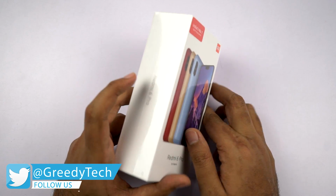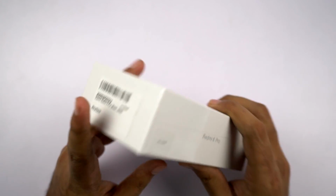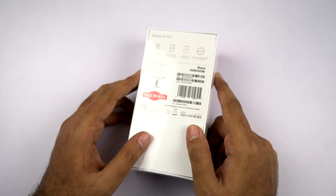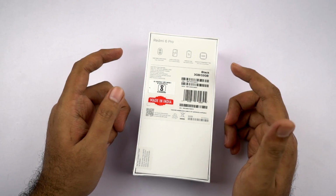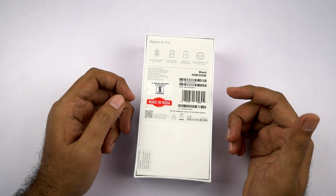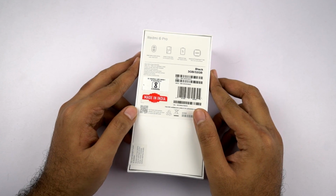Now on the sides it has the phone's name once again, that's the Redmi 6 Pro. At the bottom we have a sticker from Flipkart, and at the top we have some shipping information, and at the bottom we have some highlighting features like the dual camera setup, a notch design display, processor, a made in India sticker, IMEI numbers, color variants and storage information. This is the black color with 3GB of RAM and 32GB of storage. Now without any further ado, let's just get on with the unboxing.